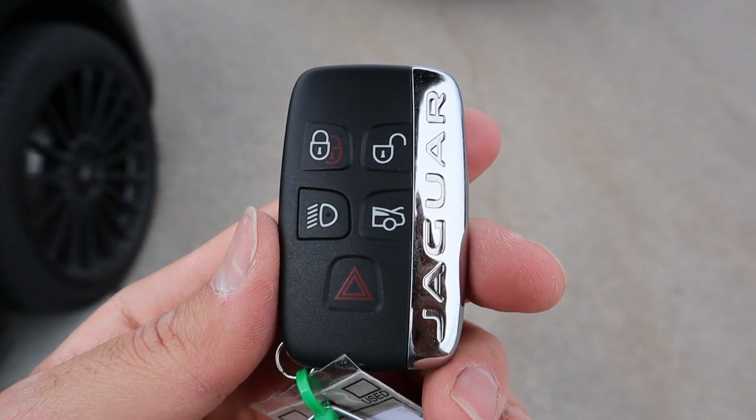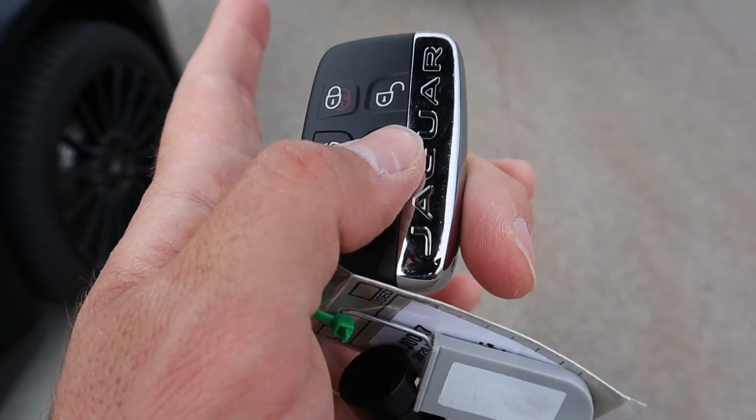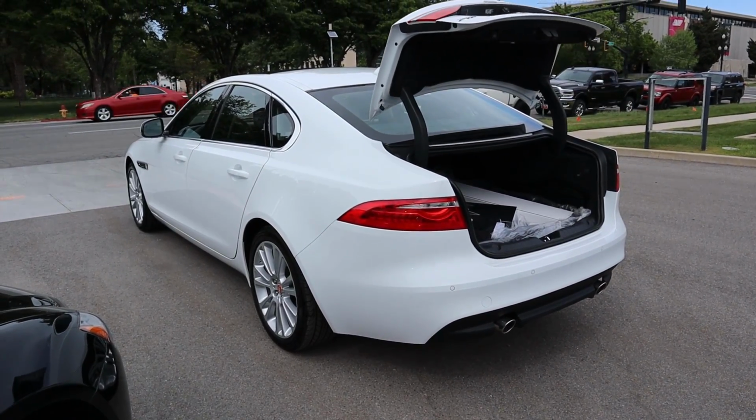Here's our key fob for the XF. You have a couple functions. You've got the unlock, the lock there at the top, and then you have the light control and the trunk release, which it takes a second. Just wait for it, and now it is open.